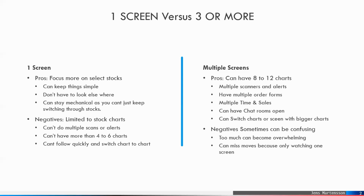I think it's kind of a personal method. If you can't handle too much information, we get into the negatives here of multiple screens. It can really become overwhelming, and you can even miss moves because you're only watching one screen. It takes a little bit to get adjusted to trading with 3 or 4 screens. I remember when I first put in my third, it really got a little confusing. And then the fourth, I was already kind of adjusted, but now I had this massive amount of room. It was more about where I wanted certain things so that I can focus on the things that I need to focus on, and then have certain things on the side that I can scan when I'm just looking around in the market.